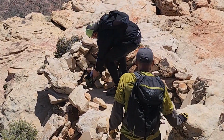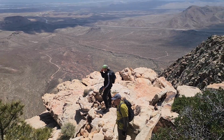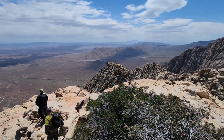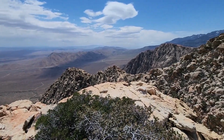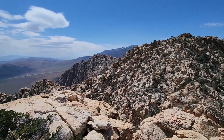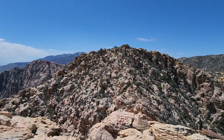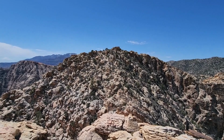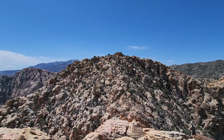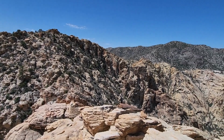There's the climbing register. Yes. Let's get a 360. Wow. Look at this. Got to get a secure spot to stand here. The wind is just incredible. There's the higher peak. We were just there, came down, and then up to the official Black Velvet Peak.